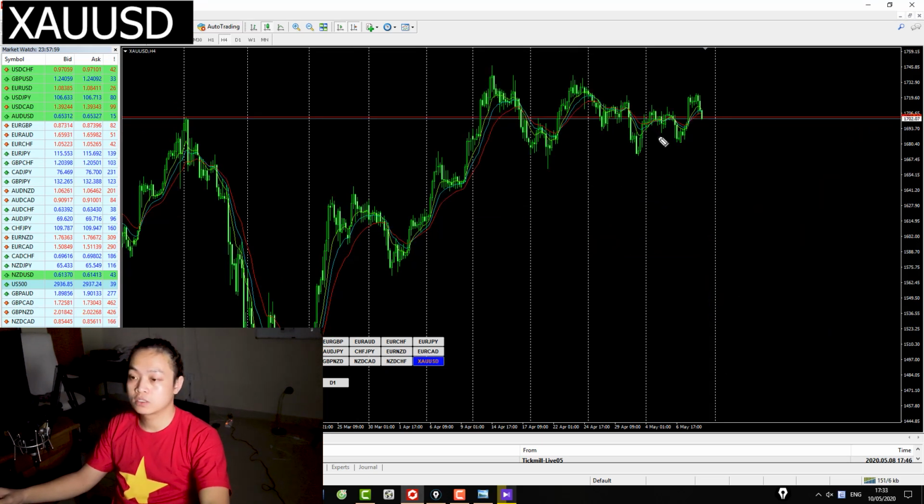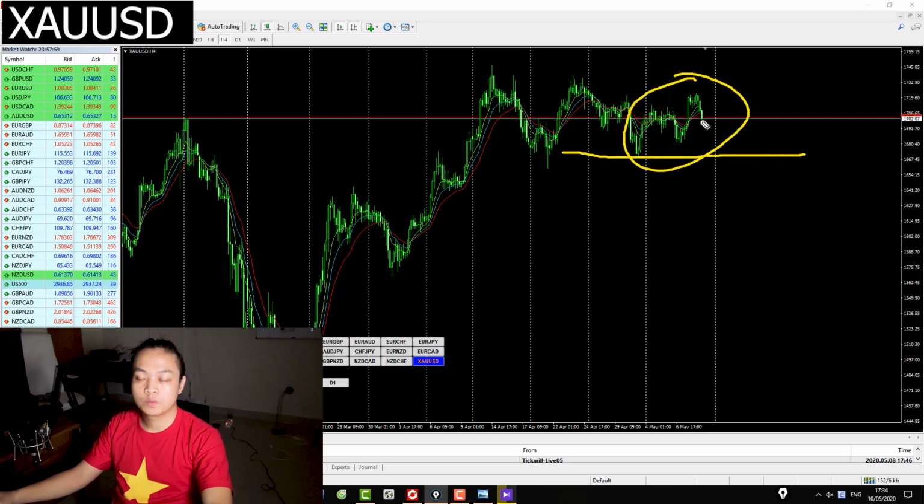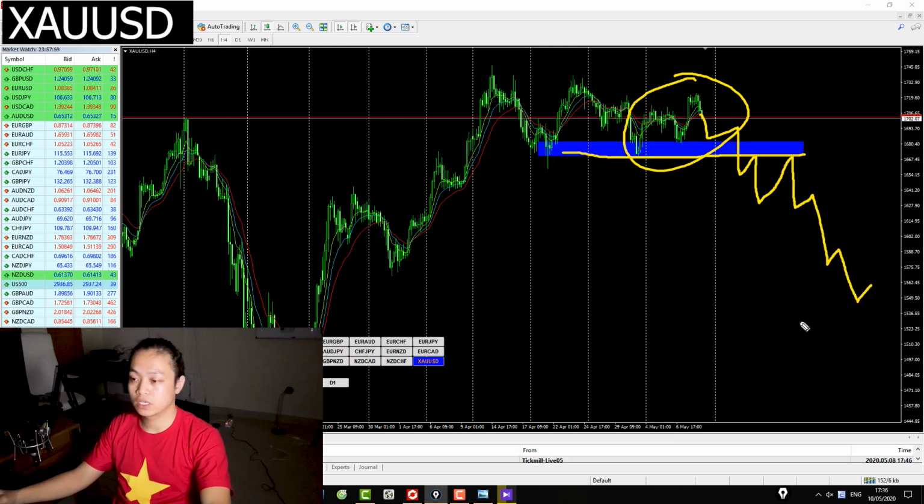For gold, price went as we expected, and the movement is pretty similar to my forecast. Last week I said we expect a corrective structure before price goes down, and in fact we have a corrective structure in here. So what we expect for gold this week, you may see the price go down, break the support level, come back to retest, and we'll have another stronger downtrend. So in general there will be a downtrend, and we'll look for a good sell setup. In general this week we only look for a good sell setup.